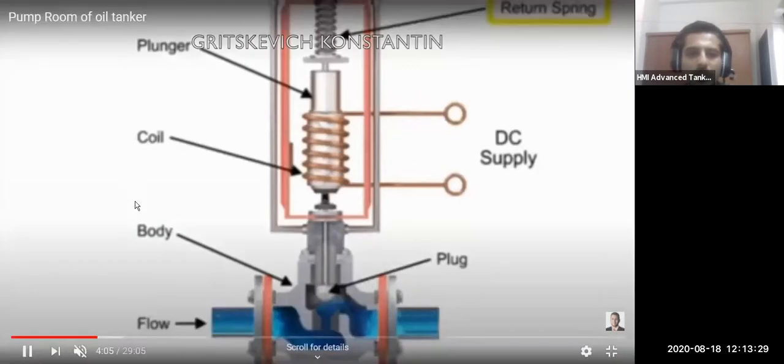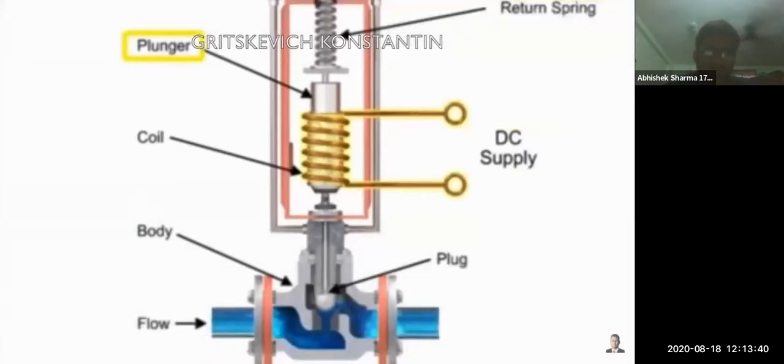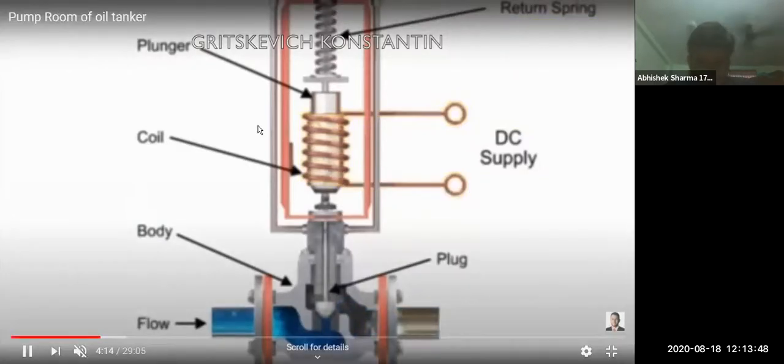Can you put any light on this valve, Abhishek? No, sir, I don't have any idea about this. Okay. So there is a DC supply also, and it's a piston operated valve, like a globe valve which you have in fire lines and all.